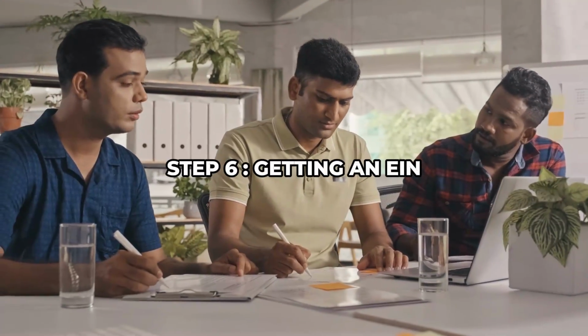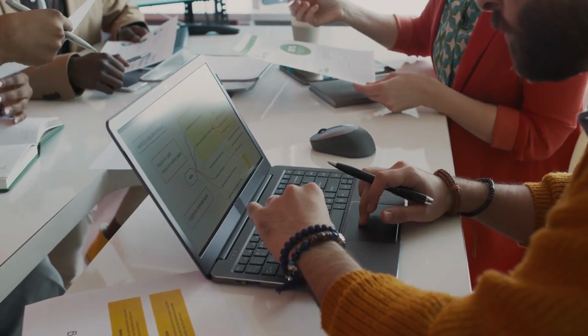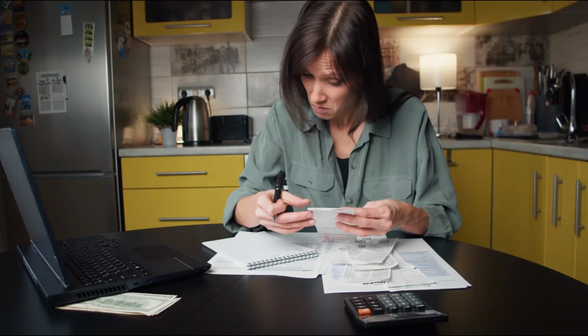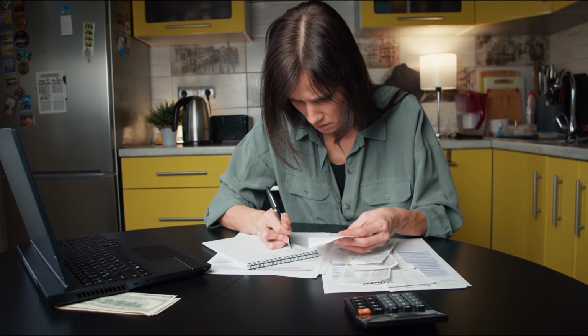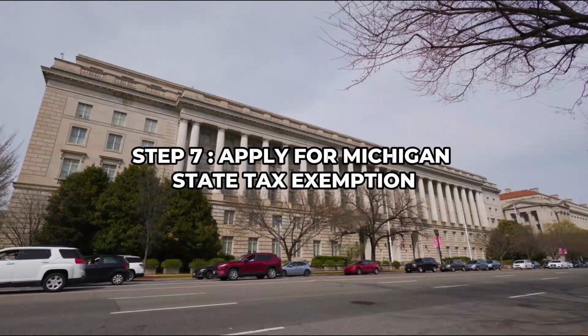Step 6. Getting an EIN. Every nonprofit needs a Federal Employer Identification Number, EIN, whether or not you plan to hire employees. The EIN functions like a social security number for your nonprofit. It identifies your organization for federal tax purposes. The good news? You can get an EIN for free by applying through the IRS website, and the process is typically quick and easy.